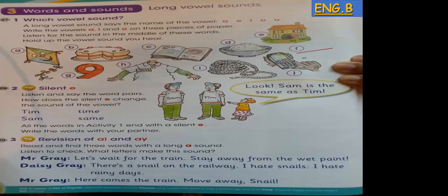Okay, so it's a very cute, short little poem which teaches us about AI and AY words. For example, in the first line: wait, train, away, paint. These are the words with AI and AY. AI and AY have the same sound of long A: wait, train, away, paint. Okay?